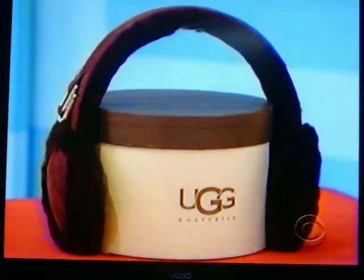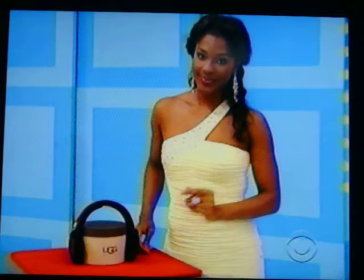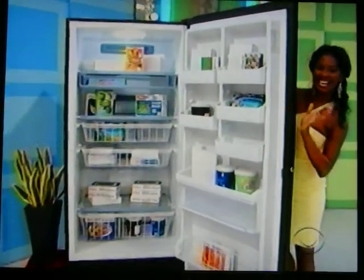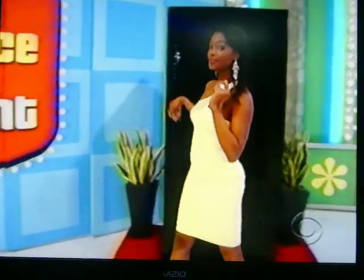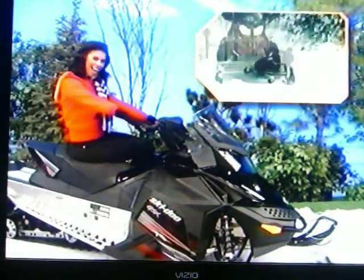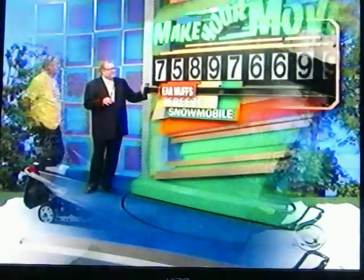Well, we start off with these earmuffs. These chic earmuffs are the perfect fashion accessory in the cold winter months. Next up, how about an upright freezer? This 20.5 cubic foot freezer offers repositionable door pins for customizable storage, also includes automatic temperature alerts, and a shelf just for frozen pizza. And finally, Barry, you can also win a snowmobile! The Ski-Doo GSX Sport Snowmobile comes with a two-cylinder 500cc liquid-cooled engine and high-tech dual AR front suspension for great handling.